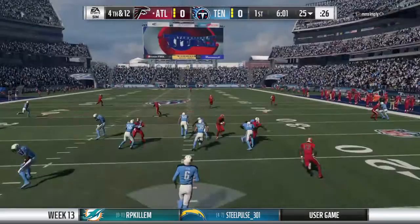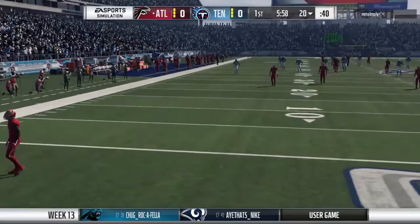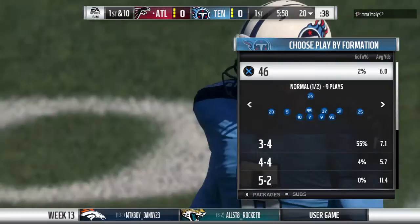He steps into this one, and this is a rocket. And a little too much mustard on that one. It hits a couple yards into the end zone. A missed opportunity there maybe to pin him back.